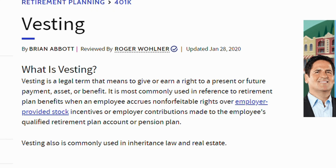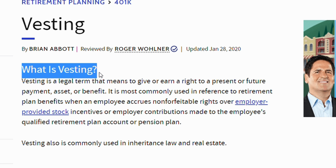Vesting is basically when an employee earns the right to receive a future payment or benefit. Most companies generally require an employee to be vested in the company for 3 to 5 years.